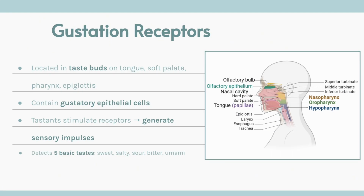Let's begin with the gustatory receptors. These are located in the taste buds, which are found primarily on the tongue, but also in the soft palate, pharynx, and epiglottis. Each taste bud contains gustatory epithelial cells that respond to 5 basic tastes: sweet, salty, sour, bitter, and umami. When a tastant, which is a chemical that stimulates taste, binds to receptors on these cells, it triggers a depolarization that generates a sensory impulse.